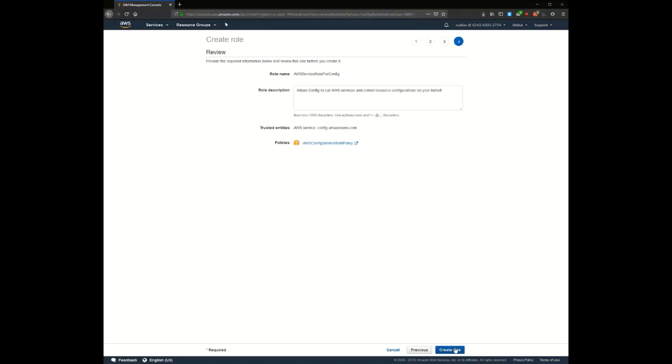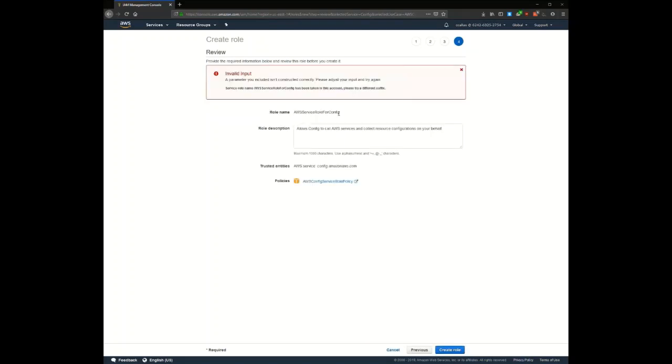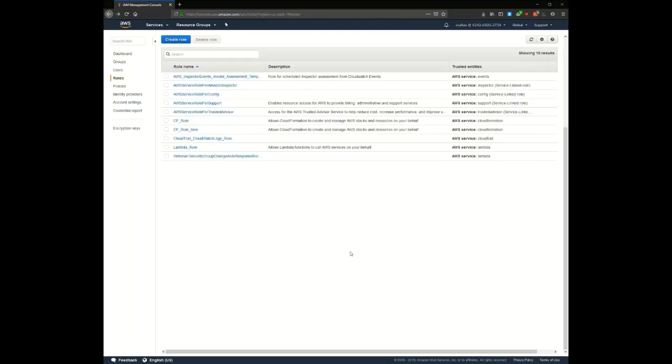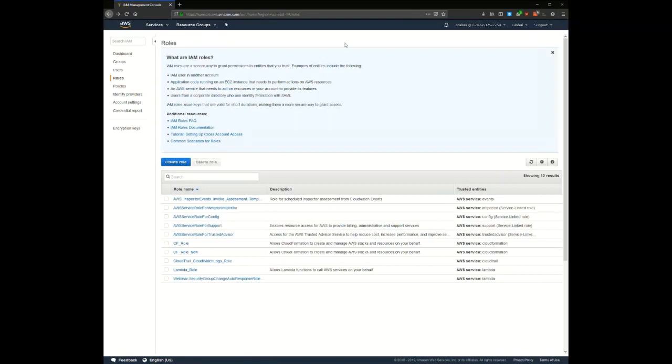You could see for service linked account roles, sometimes these are automatically created, and I just wanted to show you guys that you cannot duplicate them. It gives you the notification asking you to change the name because it already exists, but it's not going to allow you to create multiple of the same role for the service. Otherwise, when the service calls it, it's not going to really know what to do or what to select. So it's really just one and done.